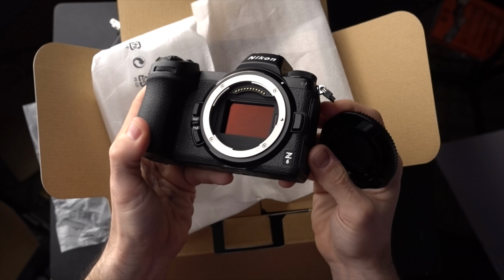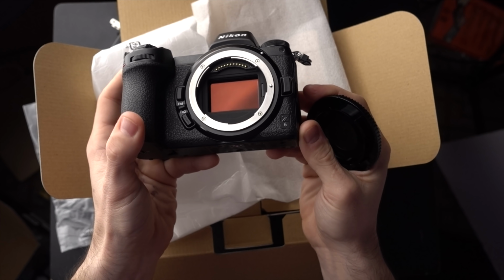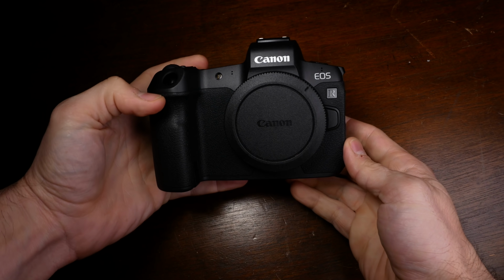You make a whole bunch of videos about them and compare them against each other and see which one comes out on top as the full-frame video powerhouse. The Nikon Z6 and the Canon EOS R. Let's smash them together, see what comes out on top. They're too expensive to smash together.